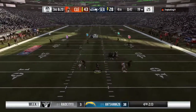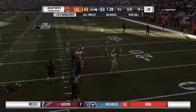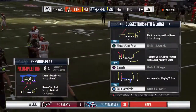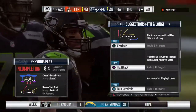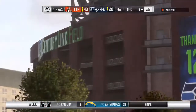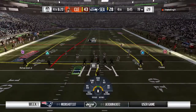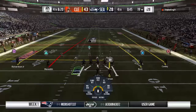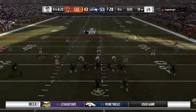3rd and long. It's Wilson. And he'll be hit as he releases it, and that'll fall incomplete. We've seen this quite a few times in this game. Offensive line unable to keep leverage, unable to keep people away, facing a lot of pressure. Fortunate just to get rid of it. One of the reasons they're down is that inability, though, to stop the pressure. We saw another example of it there.